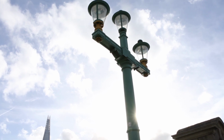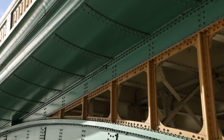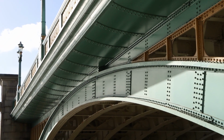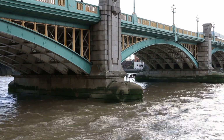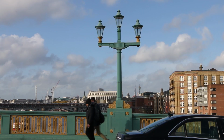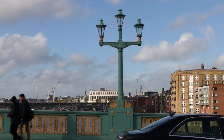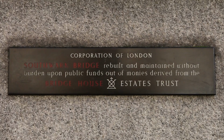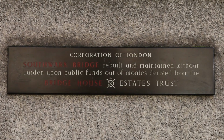And at that time, the bridge was notable for having the longest cast iron span ever made, which was around 240 feet. It started life as a toll bridge, but people weren't happy about having to pay to cross it, and so it was very underused as Londoners continued to use London Bridge further down the river, which was free of charge. In 1864, the management of Southwark Bridge was taken over by Bridge House Estates Trust, who then took the decision to make it toll-free.